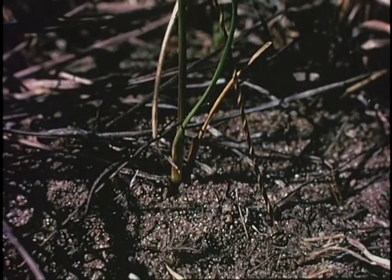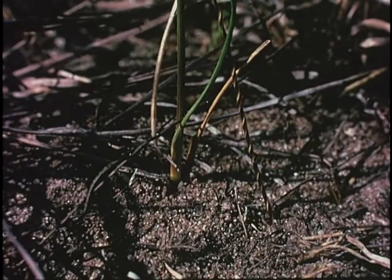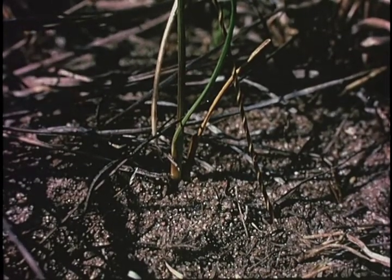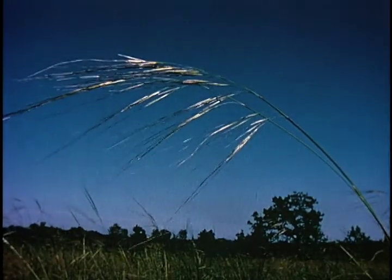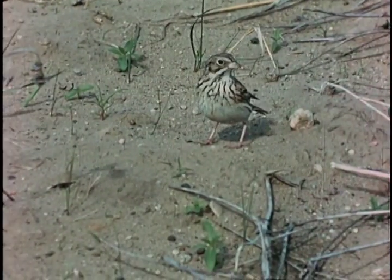And you can often follow these twisted awns down and find that the seed has disappeared completely beneath the surface of the sand where it gets moisture enough to start germinating. So the next time you look around and see porcupine grass, you'll remember perhaps that this is the plant that plants its own seeds.